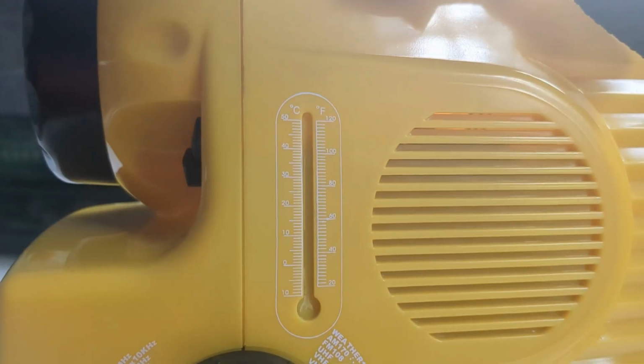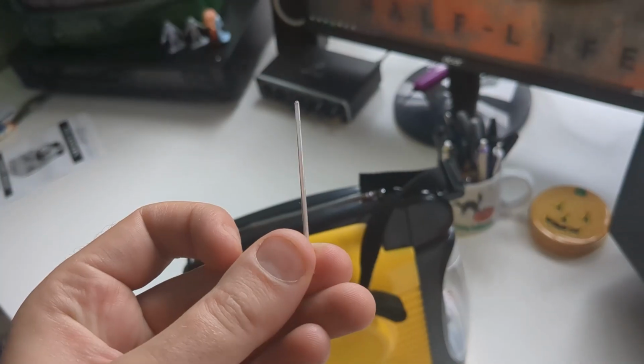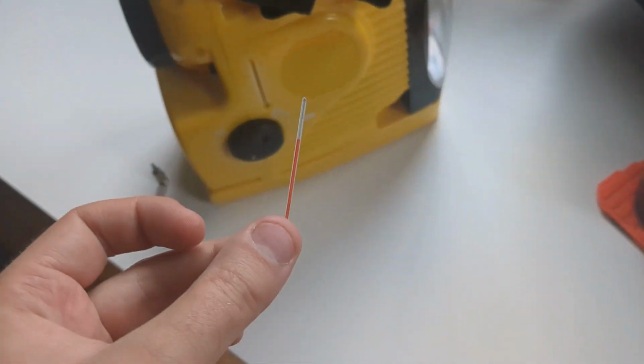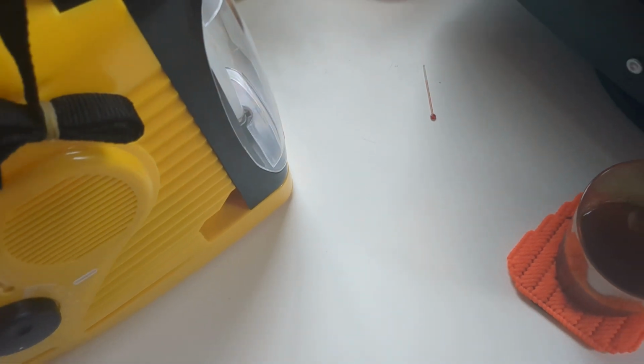There's a thermometer that, uh-oh. Where's the thermometer? Did it fall out in the box? Oh, here it is. It's way in the bottom of the box here. We're just gonna put this off to the side because I feel like if I try to put it back in, it's just gonna fall out again and it's probably gonna break. So we're just gonna leave it off to the side here. It is made of glass, so I don't want it to break.